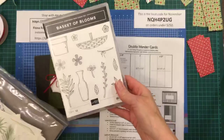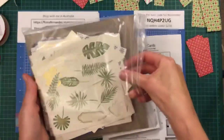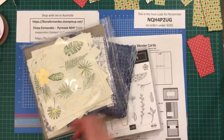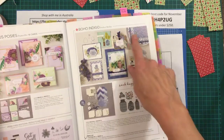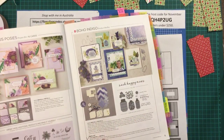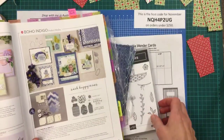Here it is. There's the basket of blooms. And this is the boho. Won't pull it all out, but it's got cut out pieces in it in the packet. So I bought the refill kit. You can actually buy the whole set, so it's got all these beautiful papers in it. And I'll just quickly show you what that looks like. It's in the annual catalogue on page 9. So it looks like this, the set, and it comes with dies if you buy the whole set, the product medley. Or you can buy a refill kit, and I just bought the refill kit because I already had the basket of blooms stamp set. See how it's got vases, so I thought I'd just use that and play with those next week.